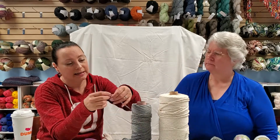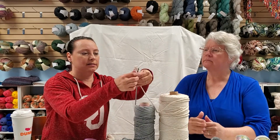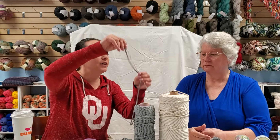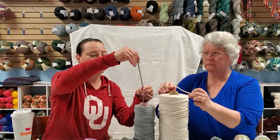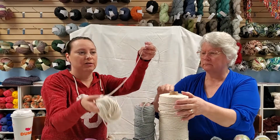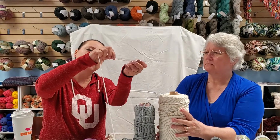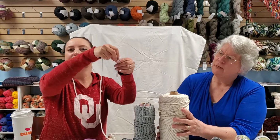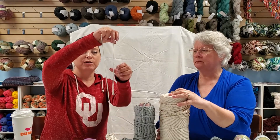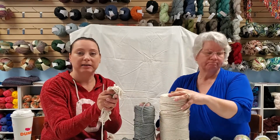This is single ply cotton cording, and both of these are 4 millimeter. This one is a little smaller, this one a little bigger. Same company, different manufacturer, like the distributor got these from two different places. So they're close, but not the same. The single ply is a really difficult product for beginners to use because as you're working with it, it untwists really, really easily. If you don't have the ends taped, you're going to end up with a knotty mess by the time you're done. I will say it fringes the most beautifully out of all the cords.